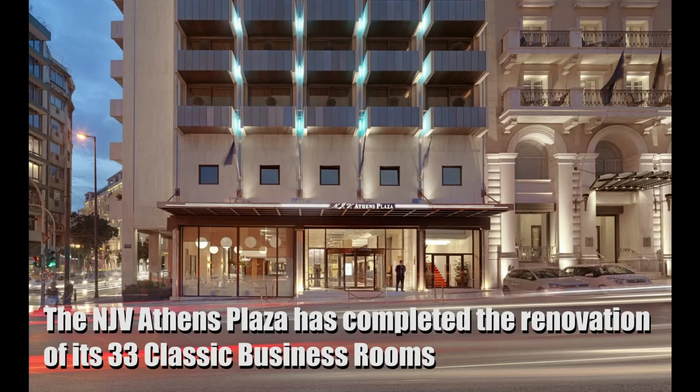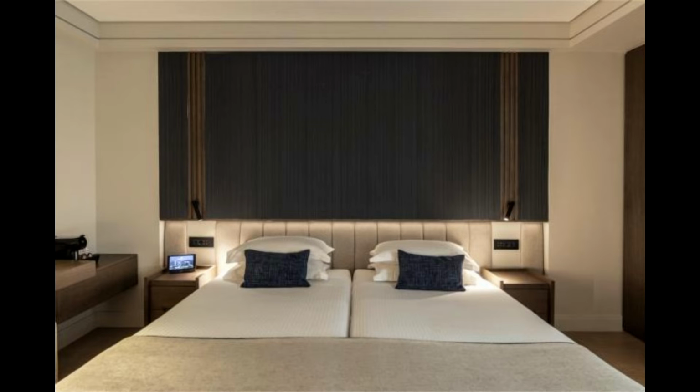The NJV Athens Plaza has completed the renovation of its 33 classic business rooms. The newly renovated classic business rooms are the ideal choice for business and leisure travelers. The project was designed by Airtec and implemented by Diolkos Development. Offering even more comfortable overnight stays with 33 new, fully renovated rooms, the NJV Athens Plaza attracts business and leisure travelers to stay at a hotel that meets all their needs.